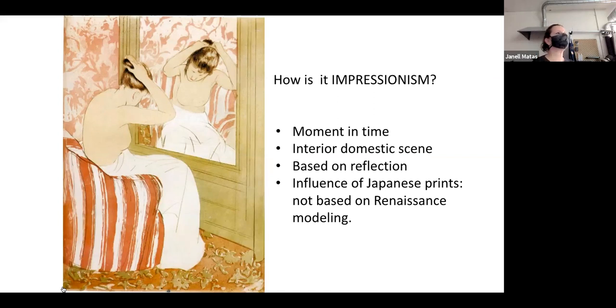It has capturing a specific moment of time, right? It has kind of a snapshot-like quality to it, even though we didn't necessarily have snapshot quality during this time, right? We have an interior scene that is a domestic scene, so kind of an interior intimate scene, right? It's based on reflection. So notice how she's fixing her hair in a mirror. We can see her from the back and we can see her from the front. So just like Monet was doing reflections in water, Cassatt is looking at the reflections in the mirror.